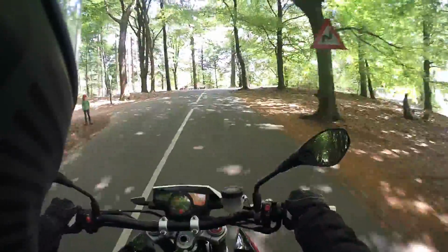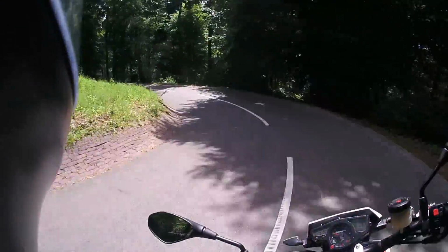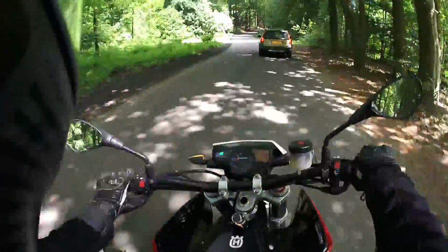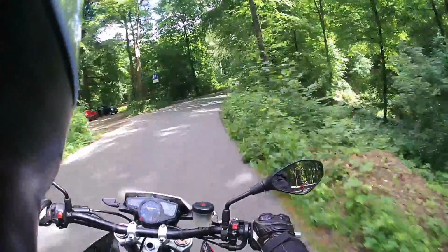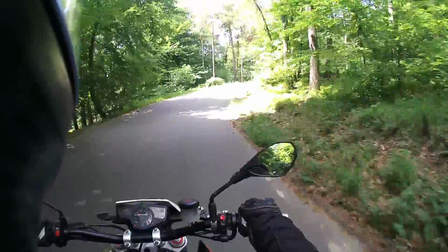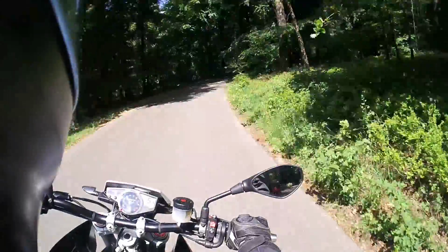Okay, now really careful through these corners, because I don't want to die, please. Be really careful with the throttle. Of course, don't go too fast because you're on an unfamiliar bike. This bike feels great in the corners.